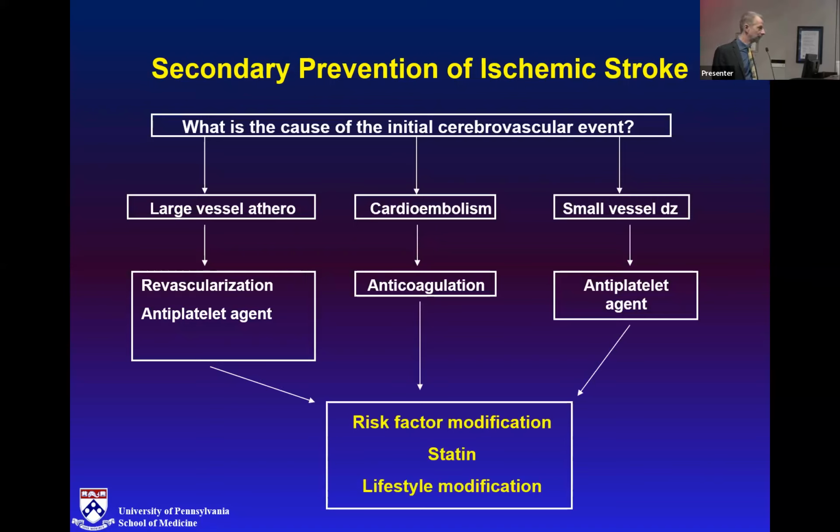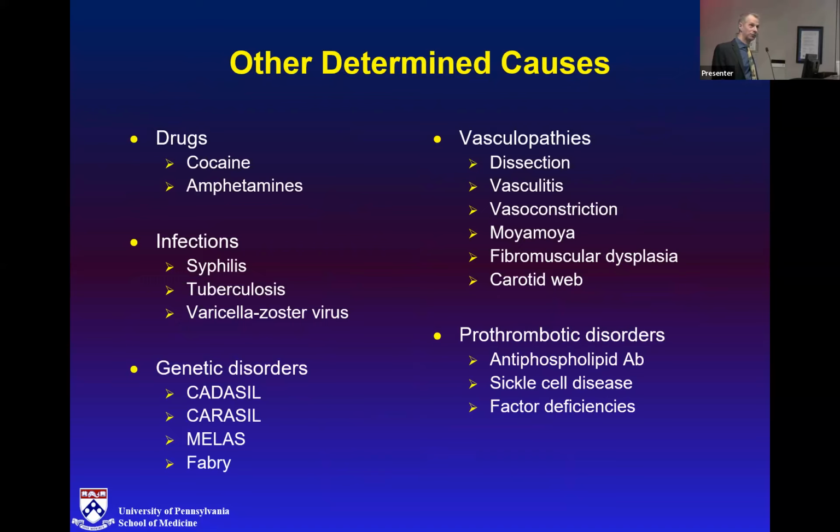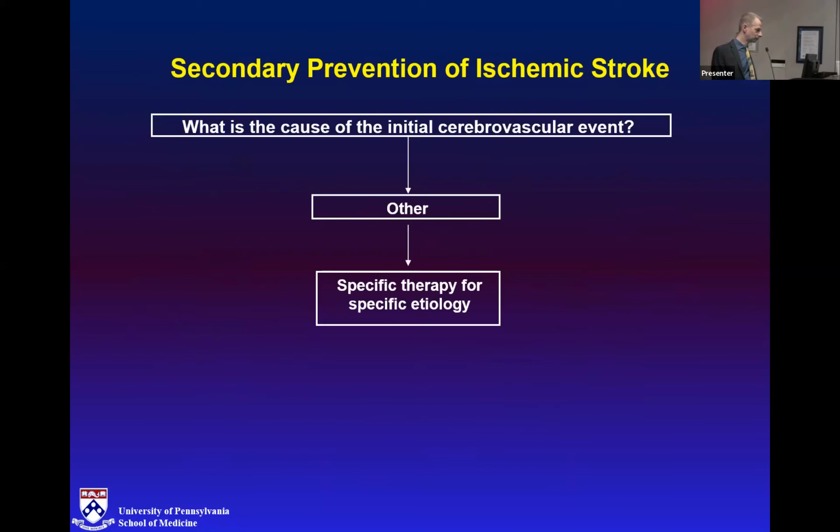When we think about the other determined causes of stroke, that list keeps growing. And so that helps narrow the playing field a little bit. Some of them are well known to us. Some of them are relatively new, like carotid webs, and some evolving research in genetic disorders and prothrombotic disorders. If we find one of these other causes of stroke, then sometimes we have a specific therapy for them. Not always, but if they have an underlying carotid web, you could theoretically treat that. How best to do that is still debated. But again, specific therapies for specific causes.